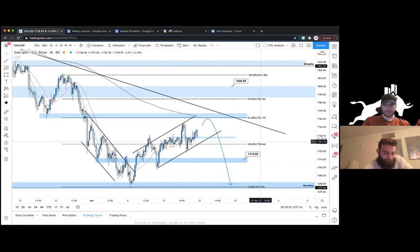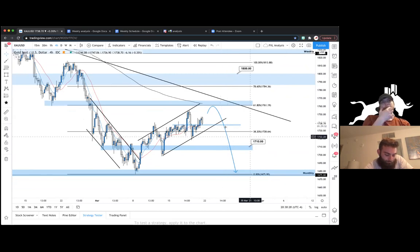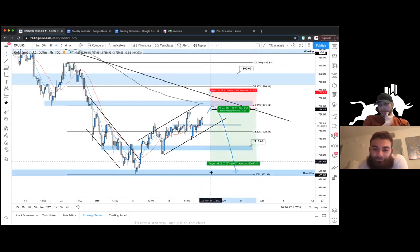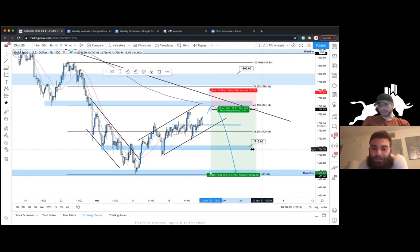So ideally, we want to follow this blue trade path. I want to see price action pop up into this 200 EMA, into this resistance, into this 61.8, and then reverse, giving us an entry signal. And then I'm going to short the hell out of this back into the monthly at 1675. This could be a monster trade, guys. Really could be. So this is gold. This thing could really fall apart.